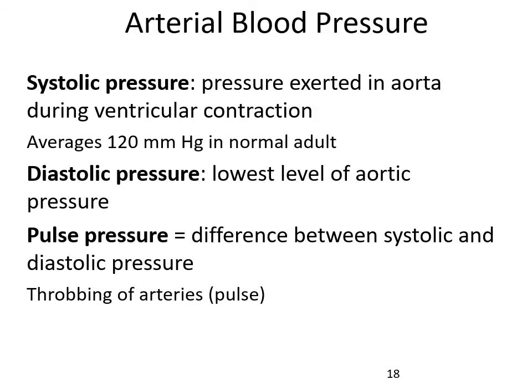So systolic pressure is the pressure exerted in the aorta during ventricular contraction. It averages about 120 millimeters of mercury in the normal adult. That's what we're talking about. And the diastolic pressure is the lowest level of aortic pressure, and that tends to be around 80. Now, the term pulse pressure, that variation between systolic and diastolic pressure, is what you feel as the pulse. And if you take 120 and subtract 80, it's around 40.